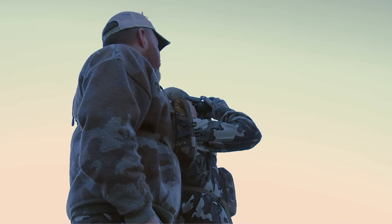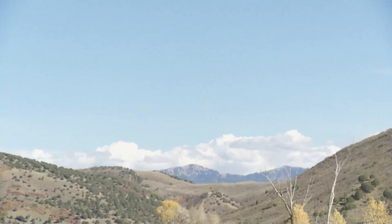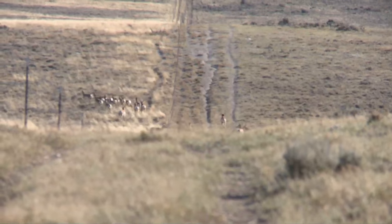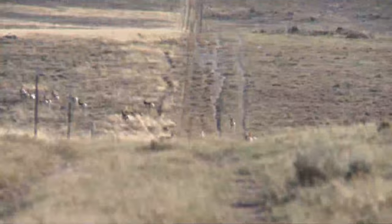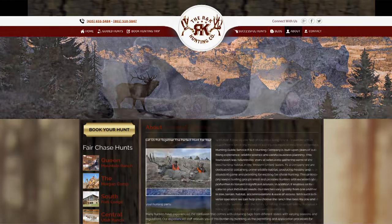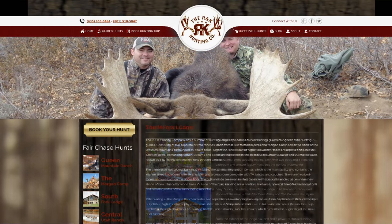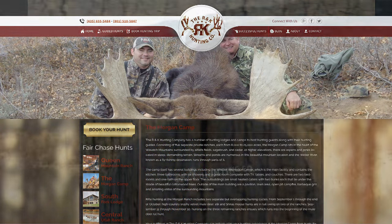After hopefully filling her tag there, we'll reunite in Wyoming, where I'll continue my mule deer hunt, and where Carly kicks off a new adventure for her pronghorn antelope. Currently, the R&K Hunting Company, we have four different locations, four different camps, and three pristine lodges that we hunt out of. One up in Queen Mountain in Wyoming, one here at South Fork, and one down in Morgan, the Gailey. And then we have a tent camp in central Utah.